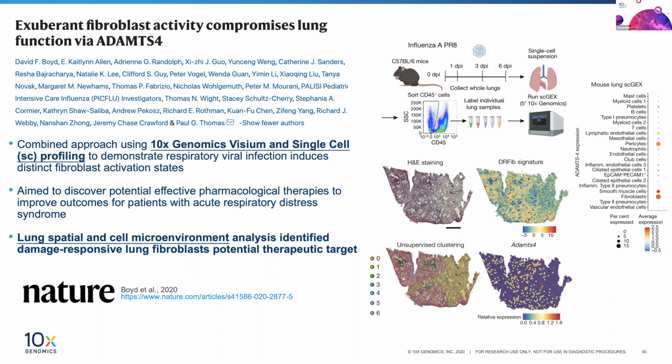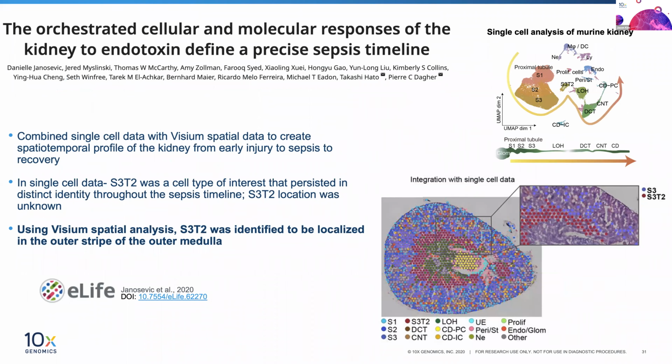So ultimately, when they did this single cell and spatial combined approach, it helped them identify some potential targets, this extracellular matrix protease activity of these damage responsive lung fibroblasts. And they could be affected in ways to sort of preserve the lung tissue at the same time as improving immune response and ultimately and hopefully clinical outcomes. So again, knowing not only just what cells are present and in what abundance, but where they are in physical location to one another can now add that extra wrinkle in being able to fine tune this data to be able to target these biomolecules or biomarkers for therapies.